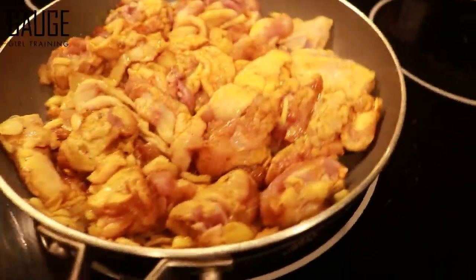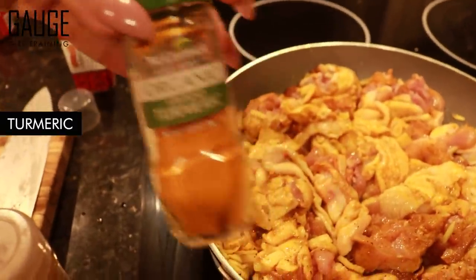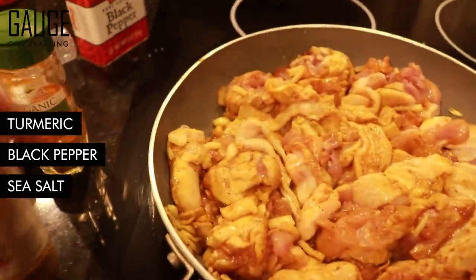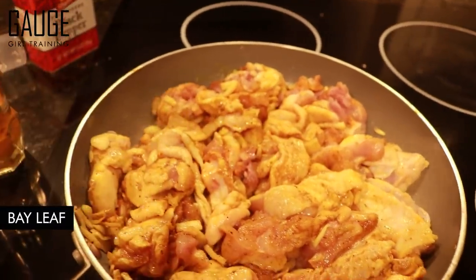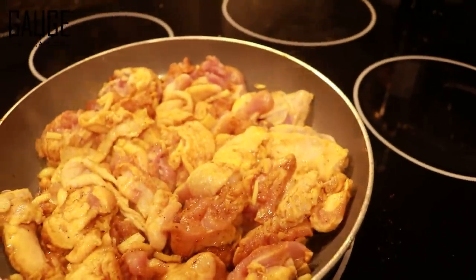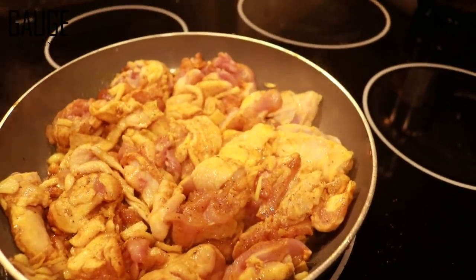All right, so this is what it's looking like. I turned the heat up and I sprinkled a combination of turmeric, some black pepper, I put some sea salt on there, some curry, and some coriander. You can add bay leaves. There's lots of things you can add to it. These are the seasonings I added. I'm gonna let it cook some more before I add the coconut milk and tomatoes.